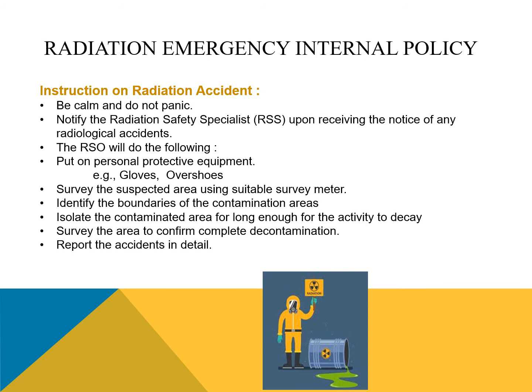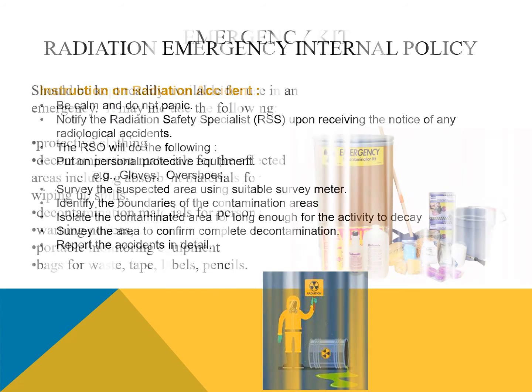and after that isolate the contaminated area long enough for the activity to decay, or perform decontamination if needed. And after that, he will survey the area after he finishes the decontamination to confirm that the radiation has reduced to reach the background. And after that, all the response team should report the accident in detail to the management of the radiation safety unit and the medical director, and sometimes it could be reported to the authority regarding the accident.